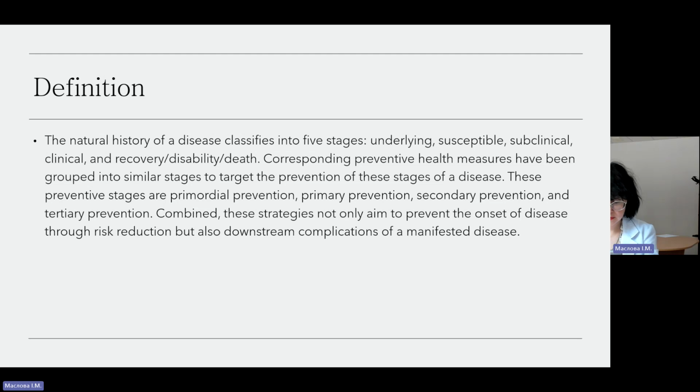The natural history of a disease is classified into 5 stages: underlying, susceptible, subclinical, clinical, and recovery, disability, or death. Corresponding preventive health measures have been grouped into similar stages to target the prevention of each stage of a disease. These preventive stages are primary prevention, secondary prevention, and tertiary prevention. Combined, these stages aim not only to prevent the onset of disease, but also downstream complications of manifested diseases.